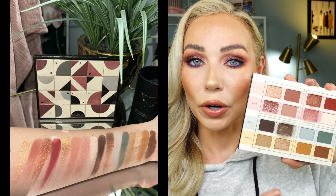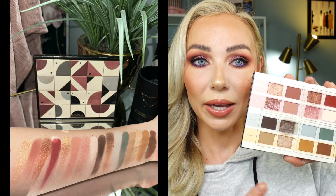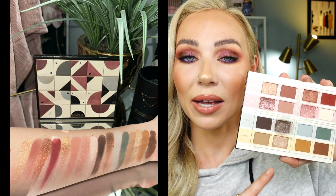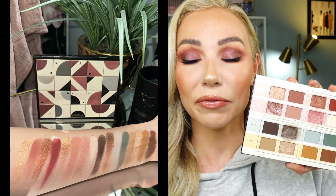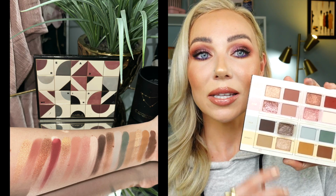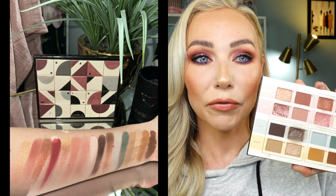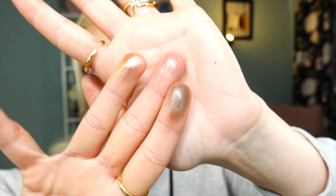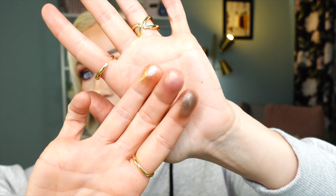This eyeshadow formula is a little bit more traditional again. However, it does have some interesting formulas regardless. The mattes are all traditional mattes and they perform beautifully with no issues. There are no duds in this palette. Again, some of these shimmers are fully foiled shimmers, and 3 of these shades are toppers. So I wanted to show you these shades right here.